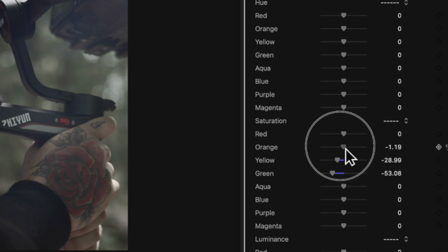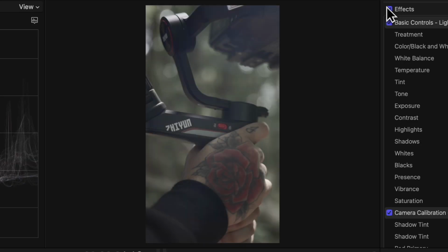So I'm trying to get the reds and the oranges up a little bit, and the greens and the yellows slightly down. So this is how it looks before and after we applied all the settings. So that's how I would usually edit it in Lightroom. But again, I'm not a professional photographer. I'm sure everyone's workflow is a little bit different, but it's similar to what I would do if I was using Lightroom.